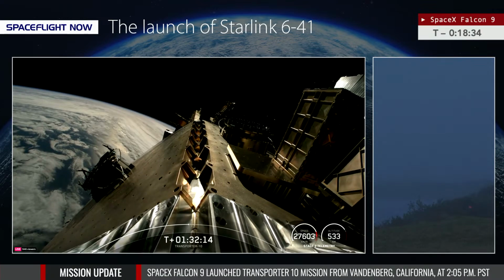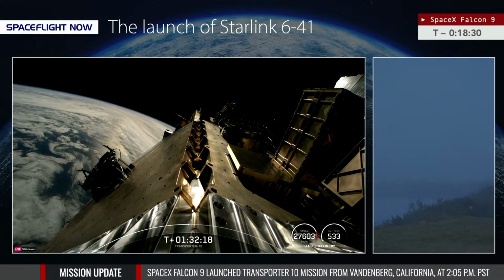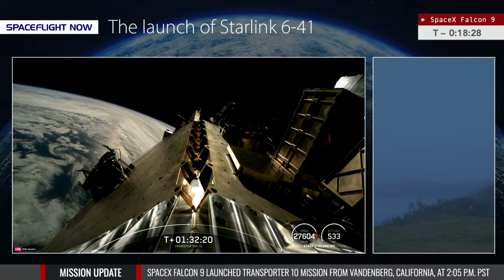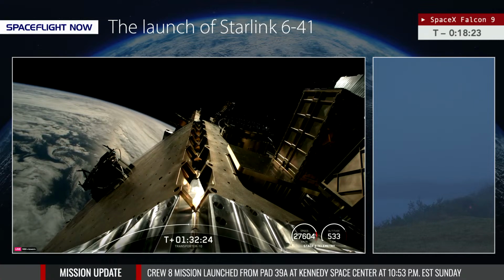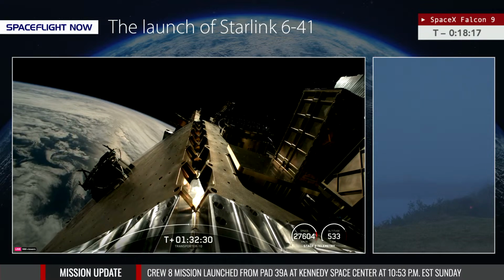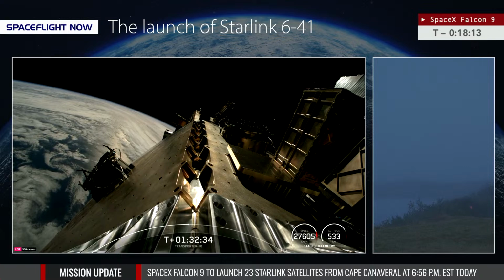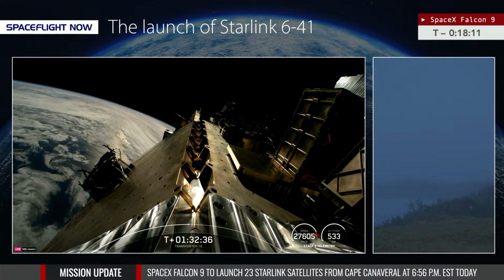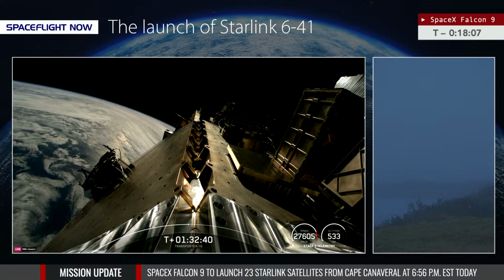Coming back to the Starlink 6-41 mission, we're T-minus 18 minutes, 30 seconds and counting. Trying to brighten things up a bit for you here and see what we can see, which, spoiler alert, is not much. But the big vent is underway on the nominal timeline, and we're just a little over 2 minutes away from the start of LOX load on the Falcon 9 second stage.